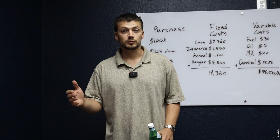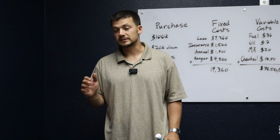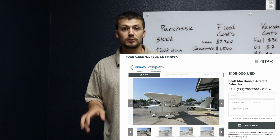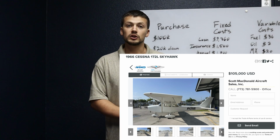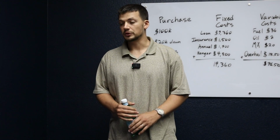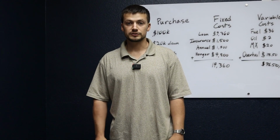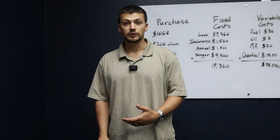So today we're going to use a real plane that's listed for sale on Trade-A-Plane. So I found this Cessna 172. It's listed for $105,000. It looks like it's a 1966 L model 172. So potentially something realistic for someone looking on the cheaper end of the Cessna 172s. So let's say in this scenario, you get this Cessna and you get them down $5,000, you get it for $100,000. So that'll make it easy for our numbers. So we're gonna talk about the cost of owning that.